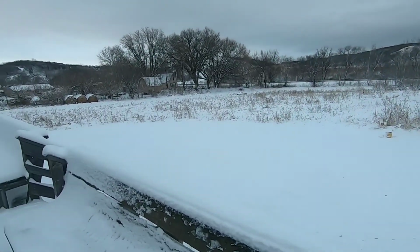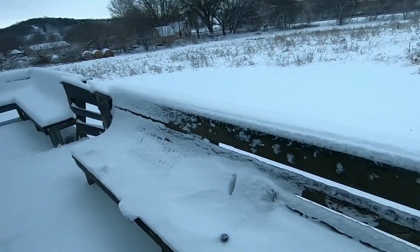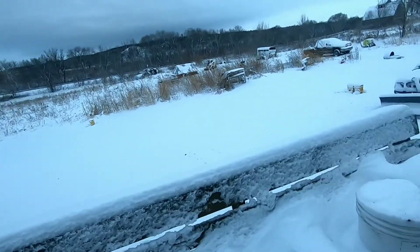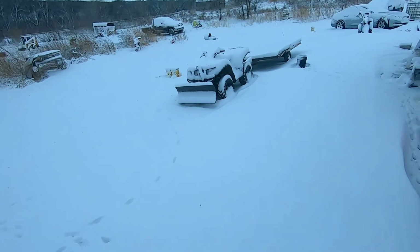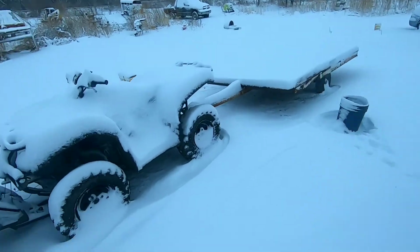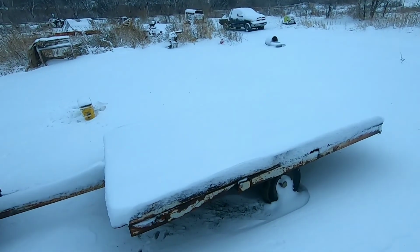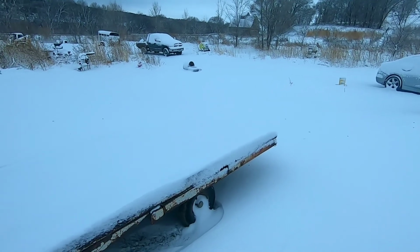I headed out to do chores, and we got a snowstorm last night. As you can see, my deck's just covered. I'm about to do a lot of scooping this morning. Four-wheeler's covered. So when I go do chores, I ain't gonna hop on that old snowy thing. I'm gonna walk down to do chores. But everything is covered.